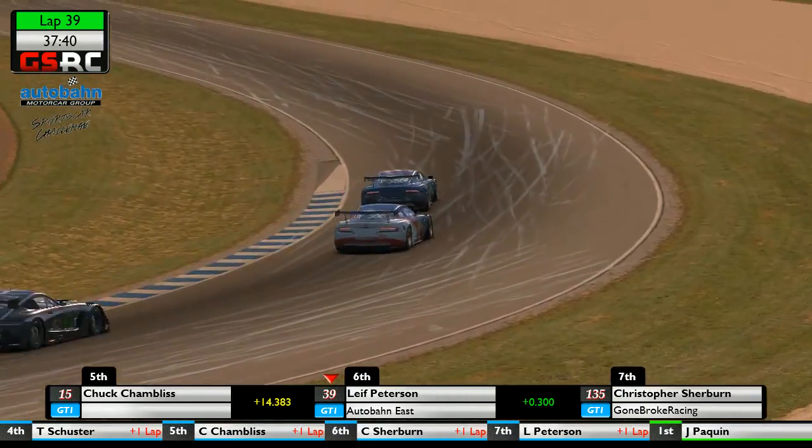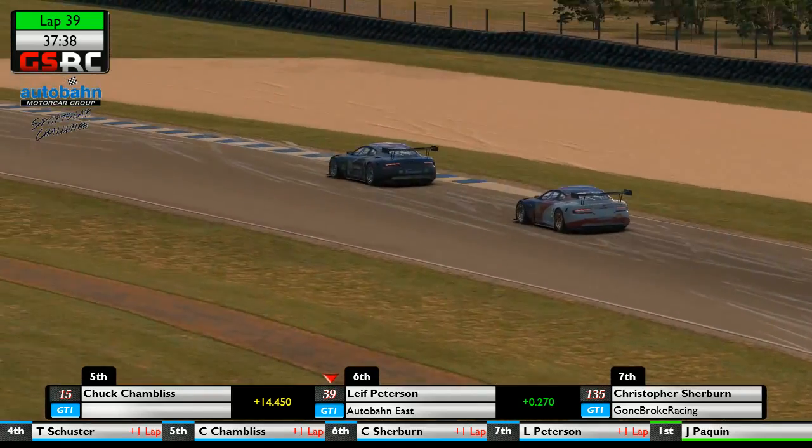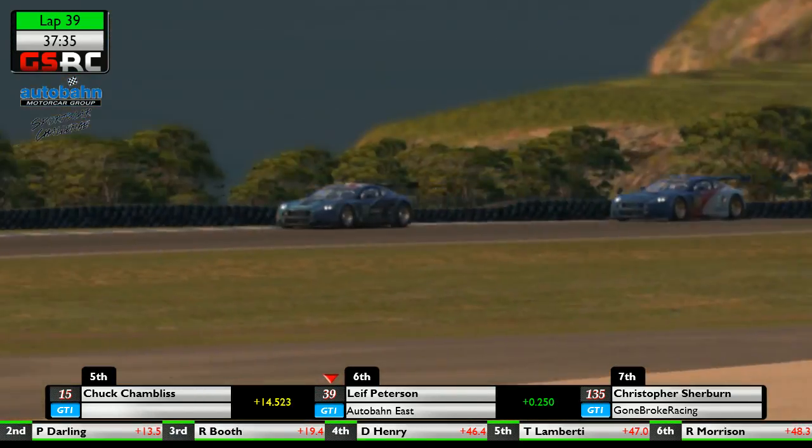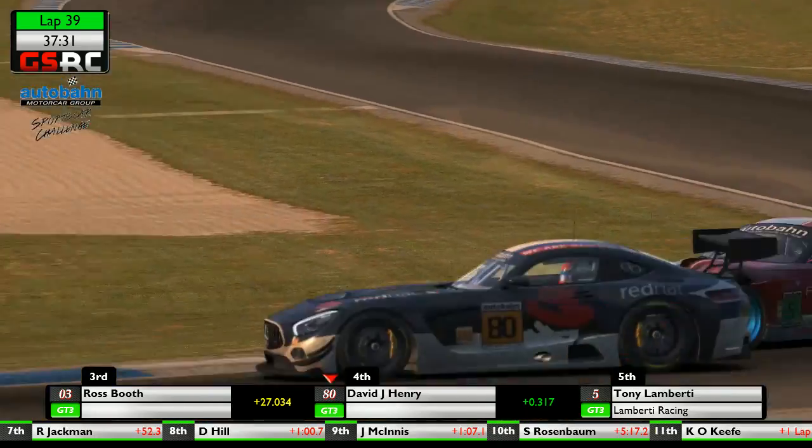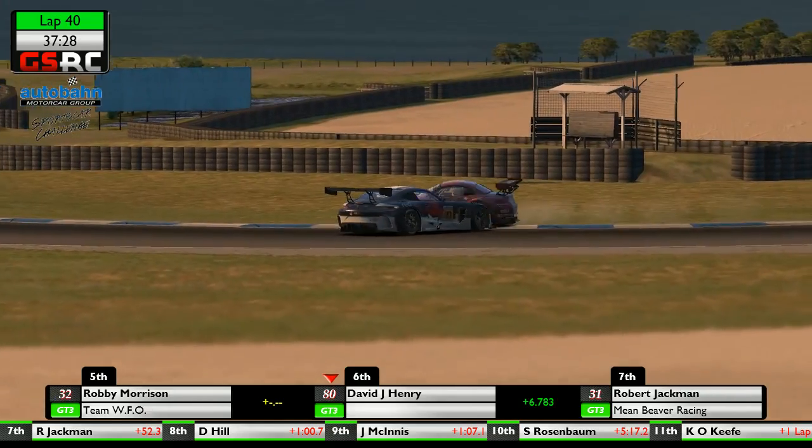Peterson moves up to 6th. And these guys are actually just a little bit further down the track from the GT3 battle we were watching, so we're going to have them all at the same time. As Lamberti goes up the inside, contact, Lamberti.